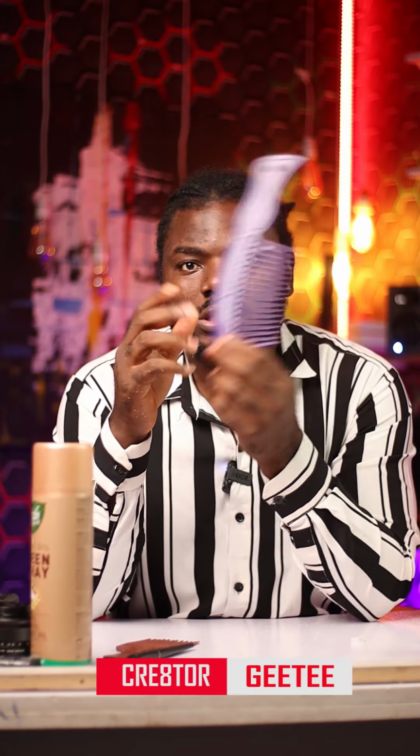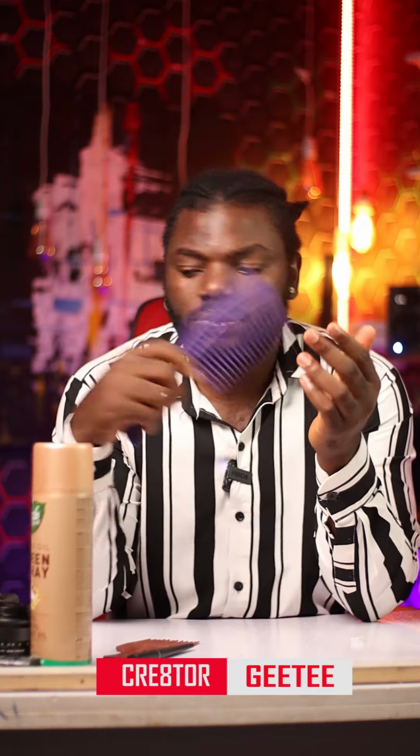Now for ladies, you need this comb in your studio. We all need this comb to comb their hair to make sure when they comb, their hair is looking neat. And if their hair is looking neat, it makes work easy for you, because when the hair has some rough edges, it becomes rough for you to edit. So you also need this.